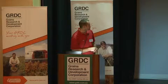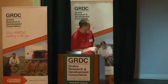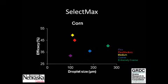This is Select Max. We see a lot of ACCase inhibitors going out to control volunteer corn. Once again, that finer spray quality where we got better coverage was the treatment that stood out for us in this particular study.